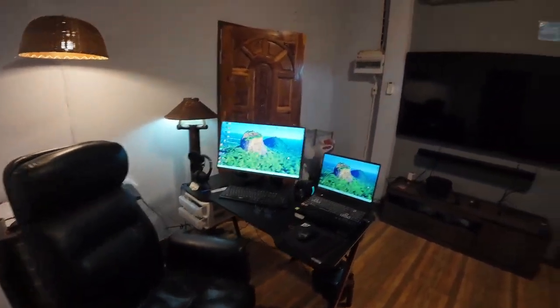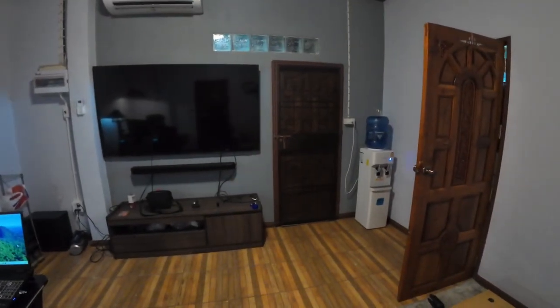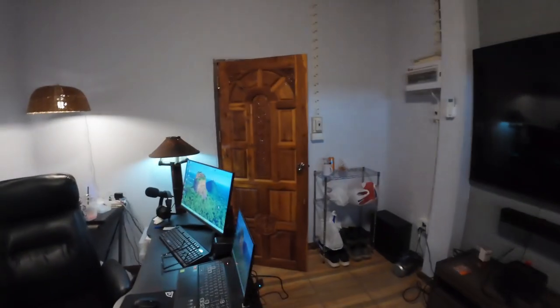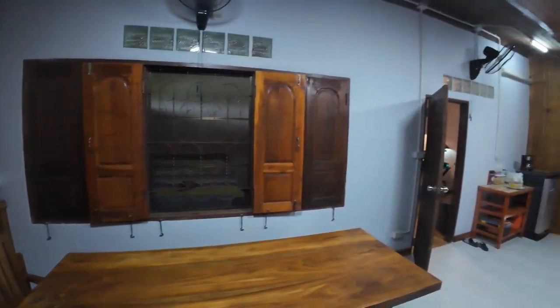My computer table, TV, and a couch. Quite comfortable, not very big, but you know, my coat of arms, very important. Bathroom and bedroom. And this is the inside of our room.